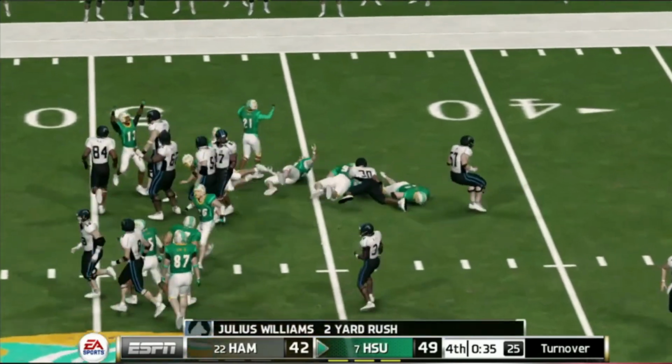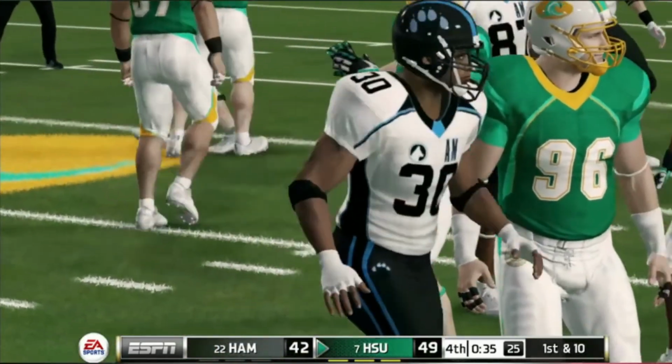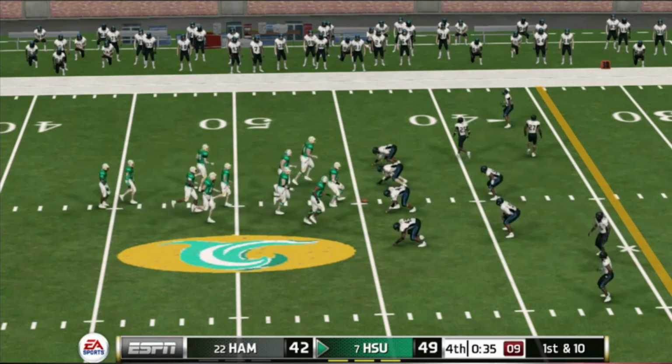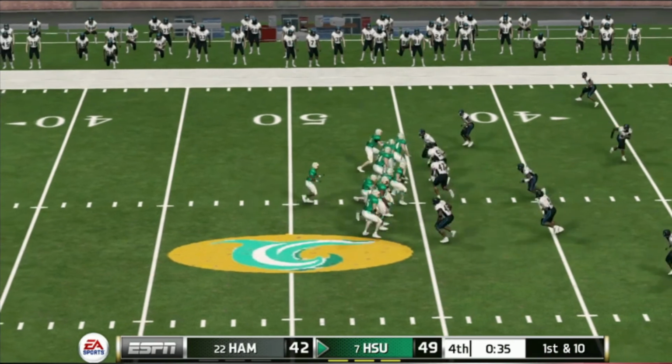So the play of the day, fourth and ball game, and the defense comes up with the stop of the day and what will be the win. The whistle hasn't sounded yet. They still have to snap the ball and make sure they don't make any mistakes. He takes a knee.